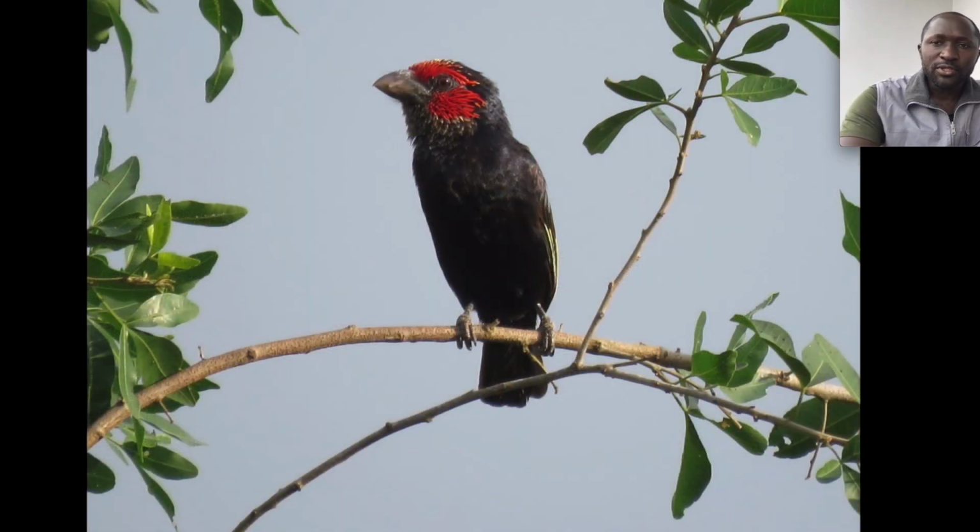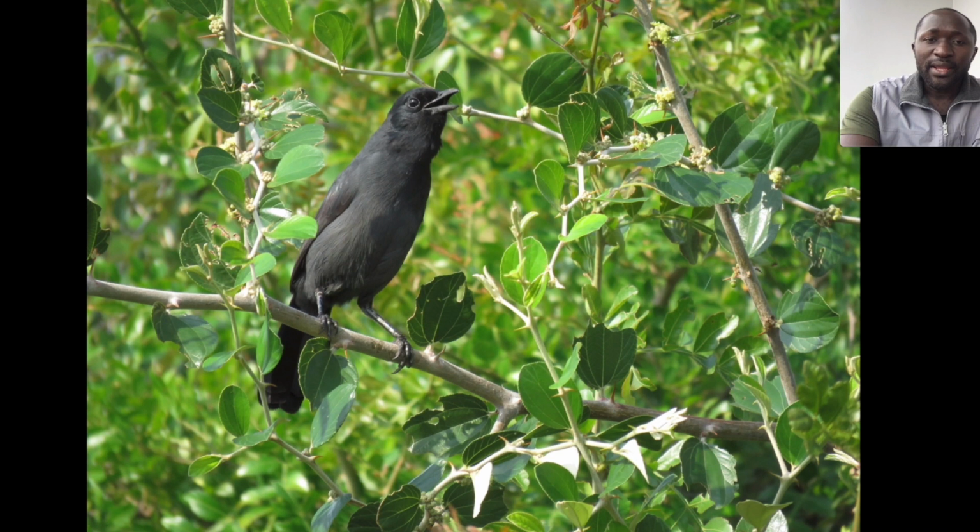So we'll be looking for some of East Africa's endemics, like this red-faced barbet, very range restricted. While exiting Lake Mburo on the day when we get out of here, we get chances to look for and find the slate-colored boubou. The boubous are birds of the bushshrike family. The black ones and black and white, we call them boubous, B-O-U-B-O-U, and the black and red ones are gonoleks.